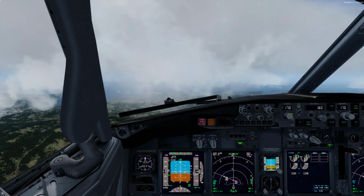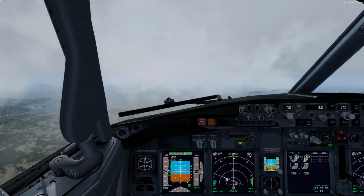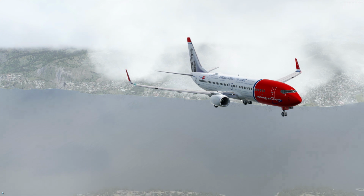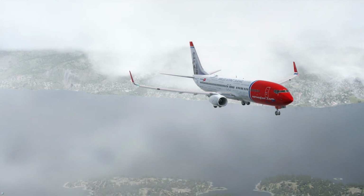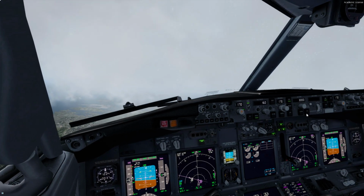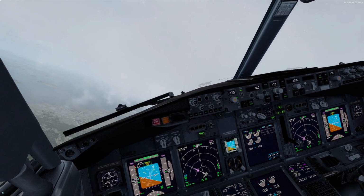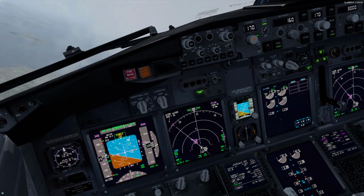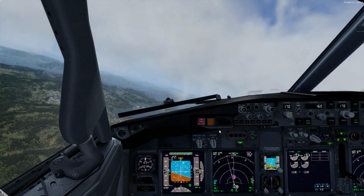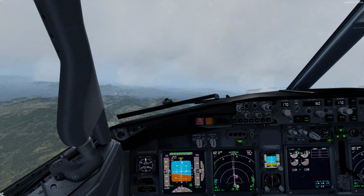Okay, so we are a little bit low on the profile, but that's okay. We'll take the gear out. Flaps 15. Oh, it's rainy here as well. Well, that's probably typical Bergen. Rains all the time. Jesus. Let's see.